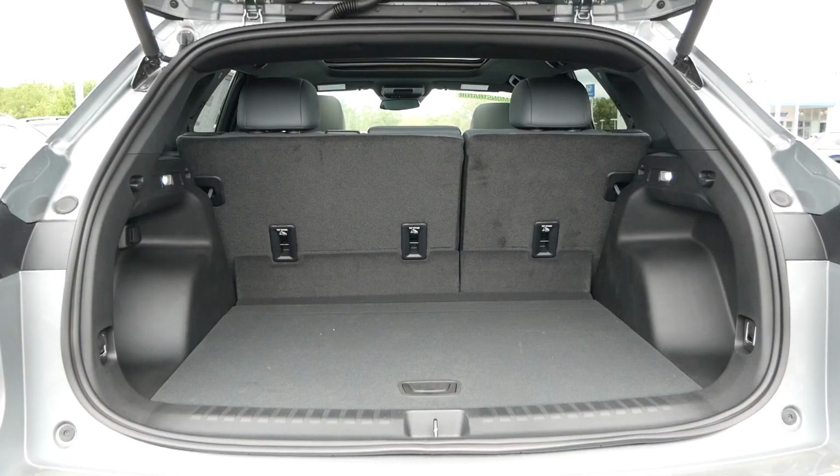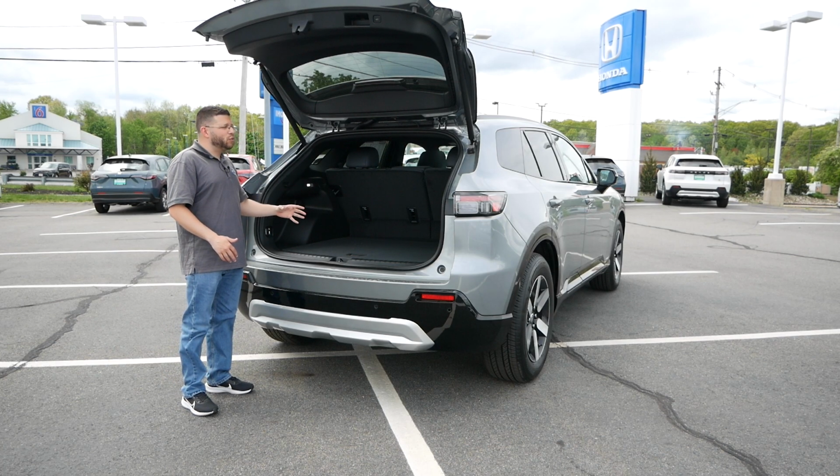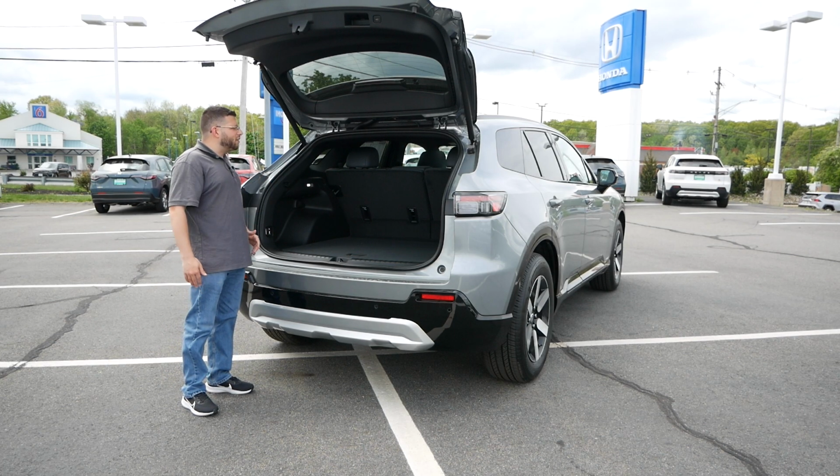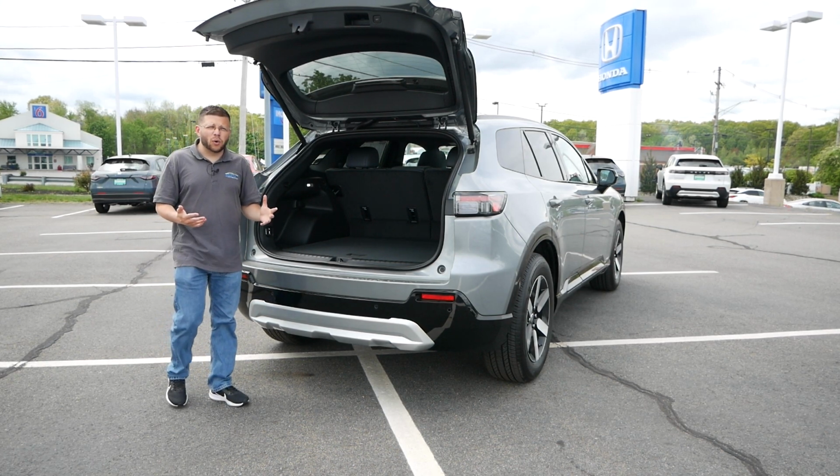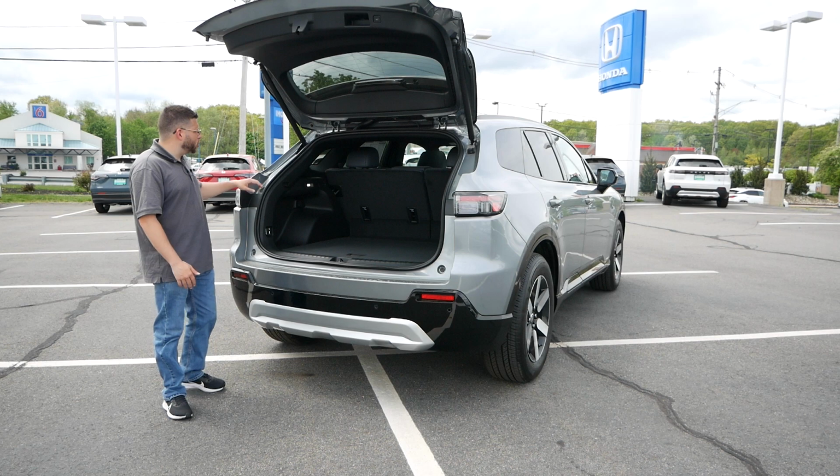I was able to fit all my camera gear today, no problem. So it has 2 bags of camera gear, a gimbal box, and a tripod, and I still have plenty of room to go grocery shopping afterwards, or maybe even throw in some luggage if I was going on that road trip after this review. Now, not installed on this Prologue, we do have the indentations for the rear cargo cover, which will keep all your valuable items out of sight. So if you have any camera gear or anything else of value, you can leave them back here and have that peace of mind knowing that nobody will be able to peek in and steal what you have.